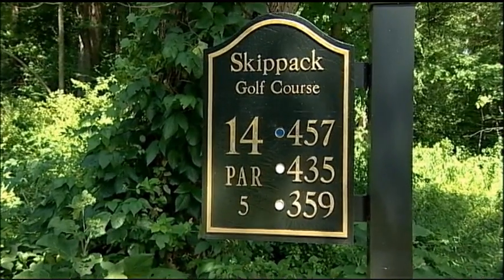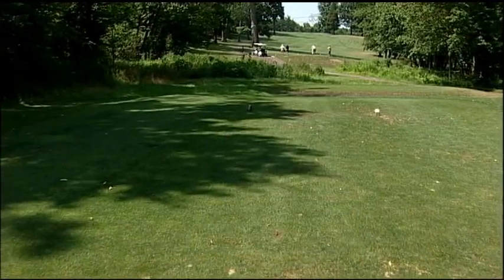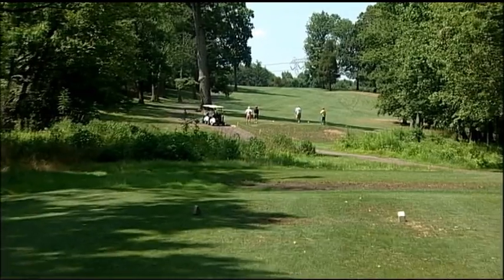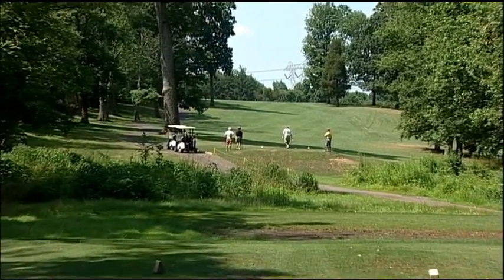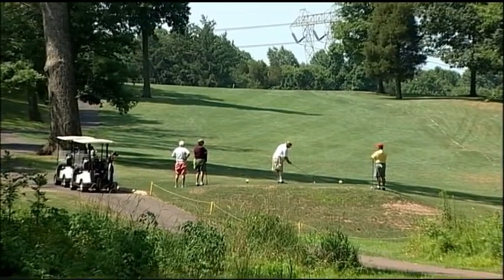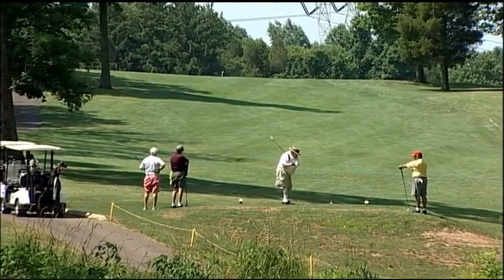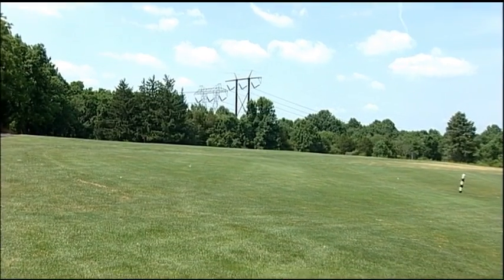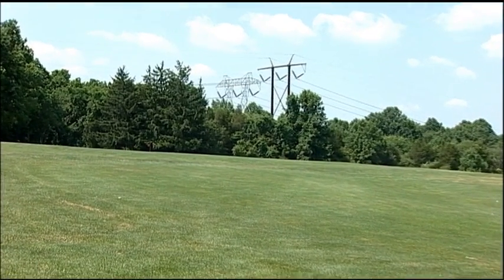Number 14 is the finishing of the 3 tough holes that you're going to find here at Skippack. If you've mastered 12 and 13, you're not done yet, because 14 is a relatively short par 5, but it's a difficult tee shot. It's very tight, protected by some very large oak trees on the left side. Get there in 2, you're going to have a good second shot.